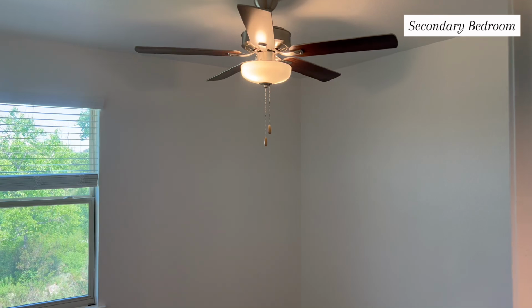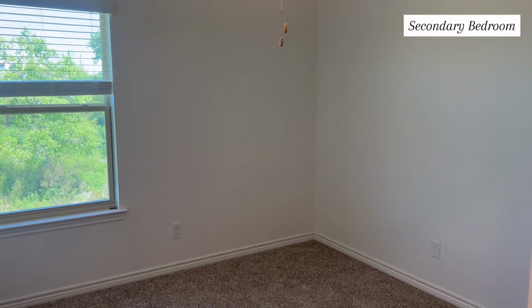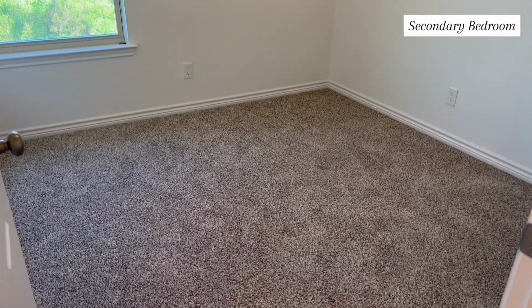So the first bedroom here off to the back, which is a little bit more secluded, this is going to be the kids' bedroom. I'm either considering getting them two separate beds and placing a nightstand in the middle, or doing a bunk bed. My daughter is screaming for a bunk bed just because we are limited 100% on space.